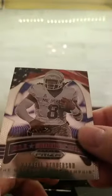Gardner Minshew, Michael Thomas, Daryl Henderson, Deshaun Watson out of 299. Nice, Ian. Yeah, you cleaned up in that four box break. Bryce Hall, Prizm.